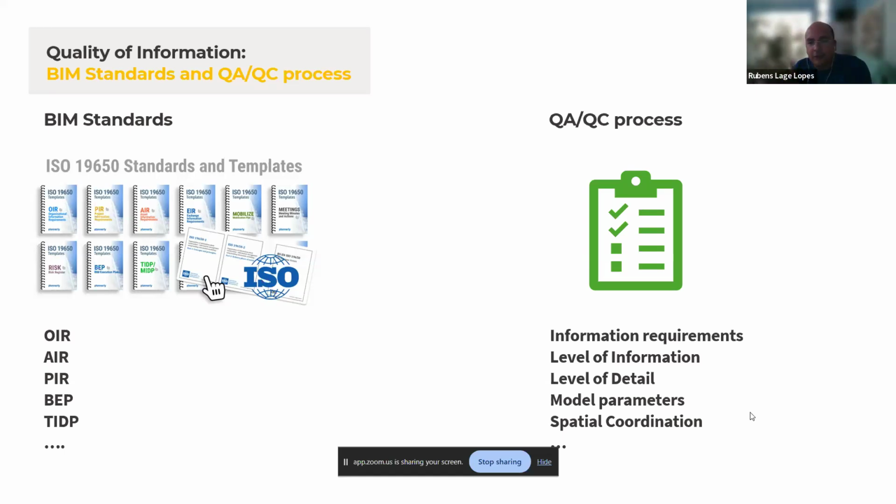And then we're going to check, oh, what are the information requirements? Then we look there in our BIM standards we create. What's the level of information we need? It's there in our documentation. What's the level of detail? It's there in our documentation. So there is a very important difference about level of information and level of detail. And we're going to talk about that in the following slides. The model parameters. Do you have all the information in the model? Is our model the center of the information? So we have everything we need there. And of course, spatial coordination. I think that's what BIM is most famous for, kind of clash detection and so on.